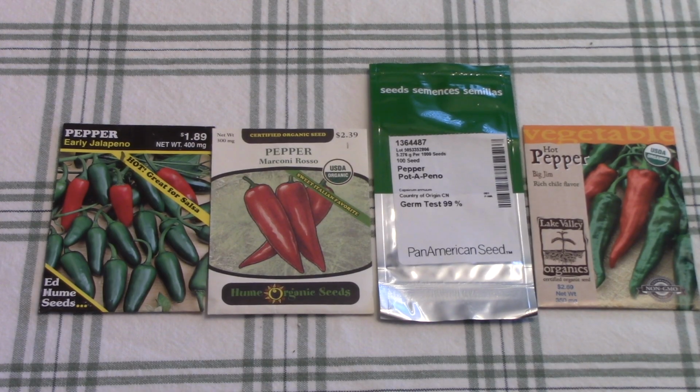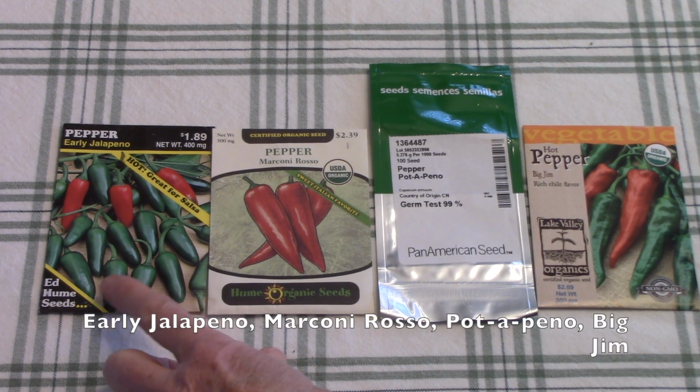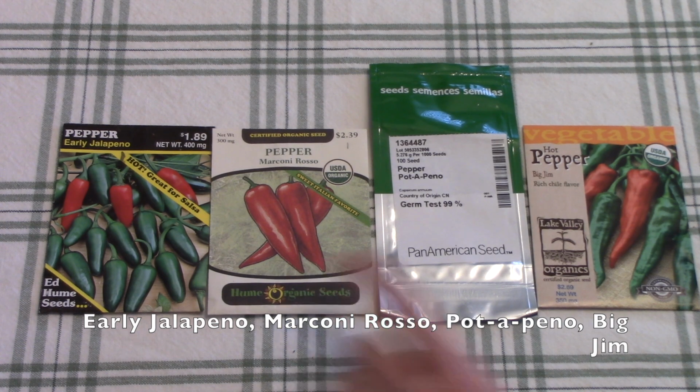Bill is the pepper growing expert in our family, and every year he has fun choosing the varieties he wants to grow. One of them is early jalapeno. Next is Marconi Rosso. This is a sweet Italian pepper. It has a thick wall. They are really delicious, and that one is always included in the pepper patch.